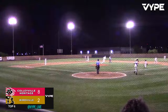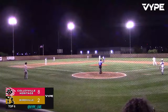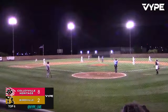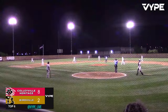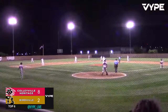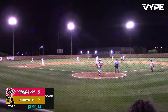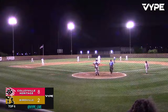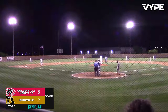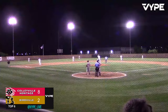Pops one up high, and the first baseman drops it. And the throw to second is off. The runners will advance. A bobbled pop fly will cause a runner to get on base. Or maybe not.